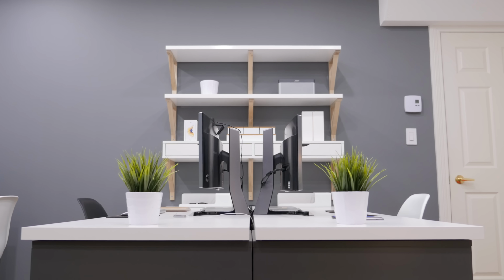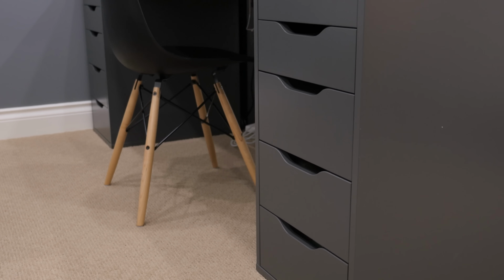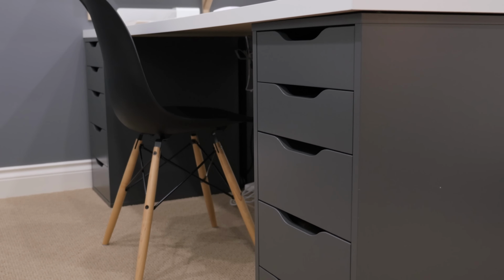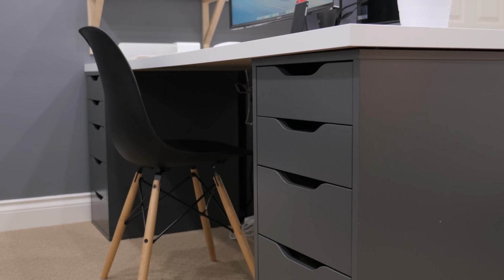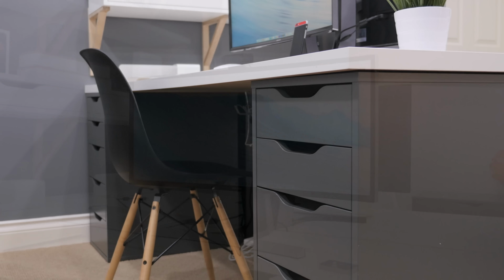So this is the main desk, and of course, like I mentioned, everything is from IKEA. I use the Linmon table and put it on Alex drawer units on both sides, and I think the shelving looks really nice as well. Being someone who is extremely OCD, I made sure everything was pretty much symmetrical throughout. The Alex drawer units provide tons of storage for the office, and it's often hard to find stuff because you don't know which drawer you last put something in. And by the way, I love the chairs in the office, and they are the Herman Miller Eames. I'm a huge fan of Herman Miller furniture.